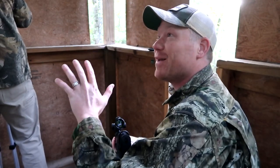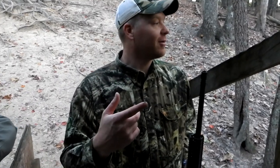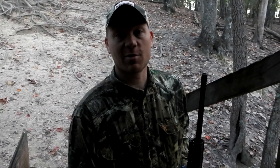That's a beautiful fallow deer. Alright, well, we weren't in the stand too long. Our guide had us out here at an awesome spot, and we just smoked a big fallow deer. I took the shot while he was walking slow. I was aiming for right behind the shoulder. We'll see where I actually hit him.